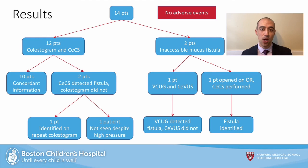On the other side, we find that 2 patients had mucous fistulas that had scarred over. One of these patients had their fistula opened in the operating room and underwent ultrasound imaging there, which successfully demonstrated the fistula. The other patient had a VCUG, which showed the fistula, but it was not ultimately demonstrated on ultrasound.